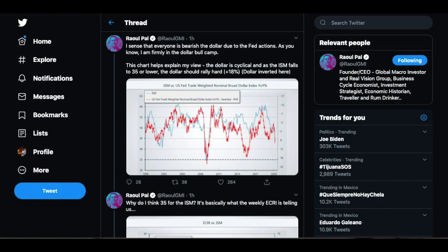A lot of traders have turned really bearish on the dollar recently, perhaps rightfully so, due to the Fed's actions. There has been a really extreme increase in the balance sheet, and it looks like that's going to continue. Actually, it was just this past Friday, a few days ago, when Fed Chairman Powell hinted that next they will be looking to actually buy stocks.